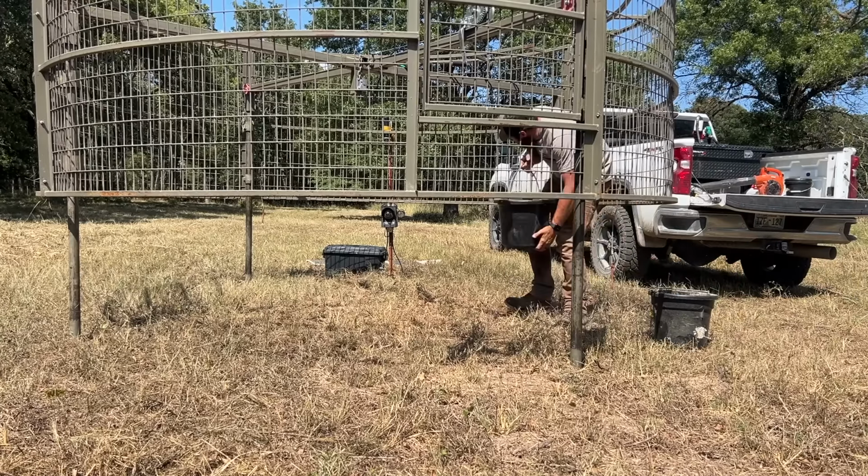And Kelsey's messing with the cat. Kelsey's messing with everybody this morning. She is wound up, a whole ball of energy.